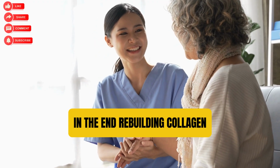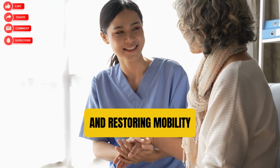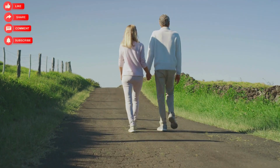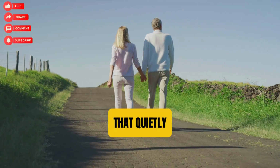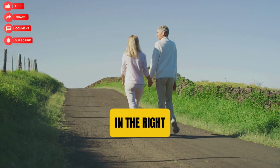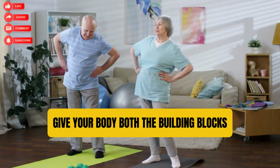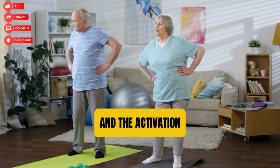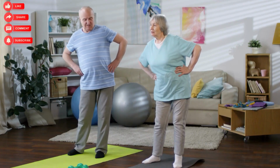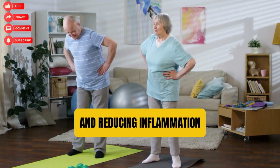In the end, rebuilding collagen, easing joint strain, and restoring mobility isn't about radical overhauls. It's about daily, sustainable choices that quietly add up. The right fruits, in the right combinations, give your body both the building blocks and the activation signals it needs to repair and protect tissue, all while supporting circulation and reducing inflammation.